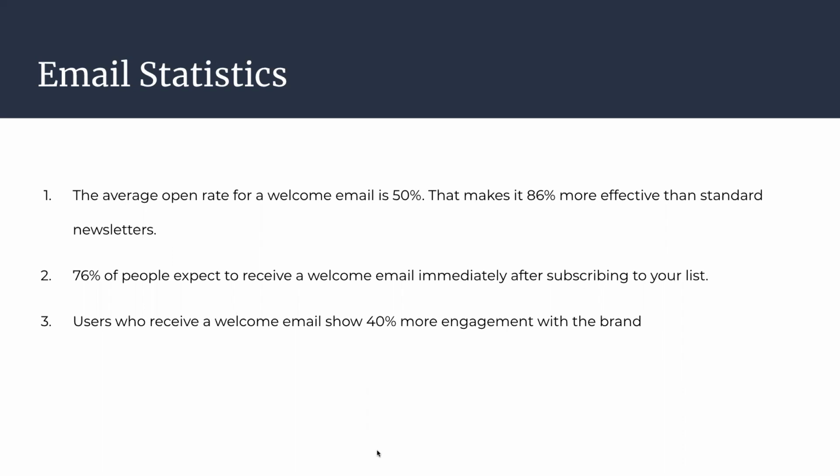So some of the things you want to track are open rates and click-through rates, depending on the type of emails you're sending. If you have videos in your emails, you could track how much video they're watching, but really you want to look at your open rate and your click-through rate. 76% of people expect a welcome email.